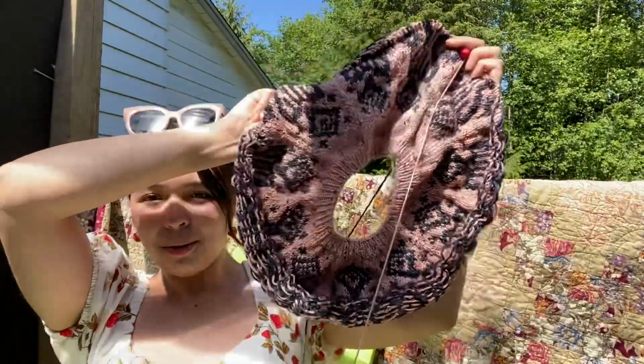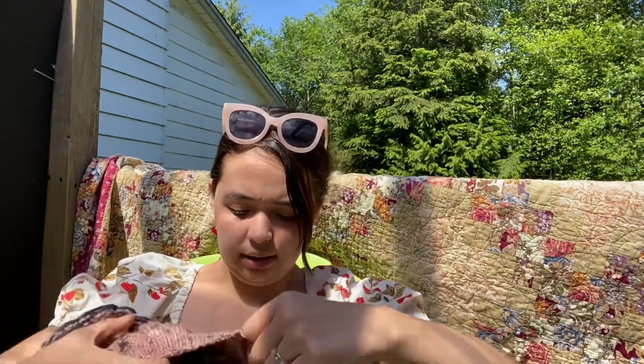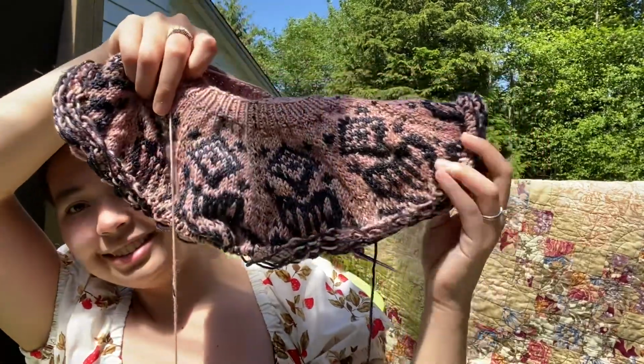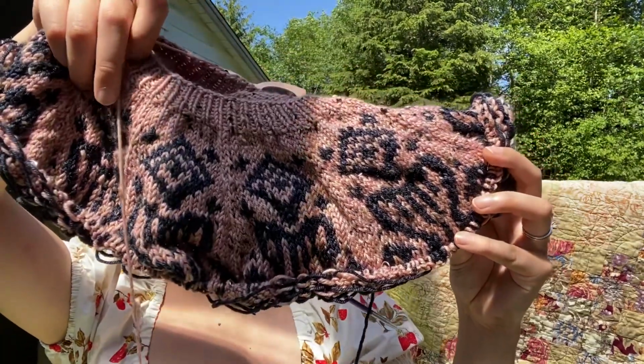Woo! It's a little curly. I'll hold it up like this. This will help. Can you see it better? Look, you can see some fins. I just started working on the body of the halibut.